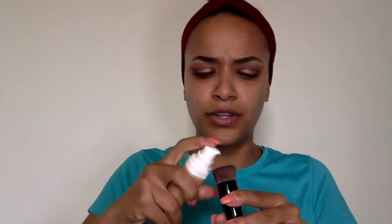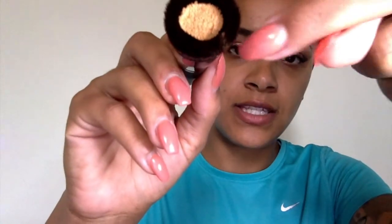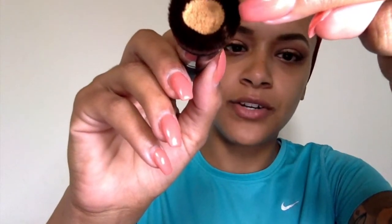So I'm very suspicious about this because this is already a really watery type of foundation. So I'm just going to do a few pumps. Look at this. I can already tell this is going to be a no-no for this brush, especially using this foundation, because this is a water-based foundation, and as you can see, my brush has already completely soaked up my foundation. But we're going to go in anyway. We're going to see how it does and how it spreads.